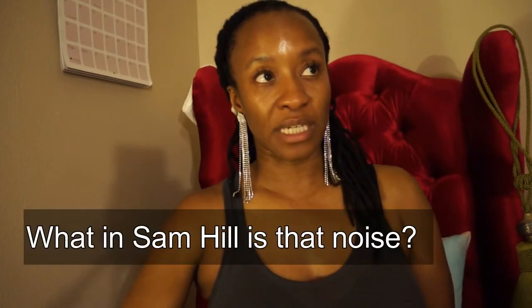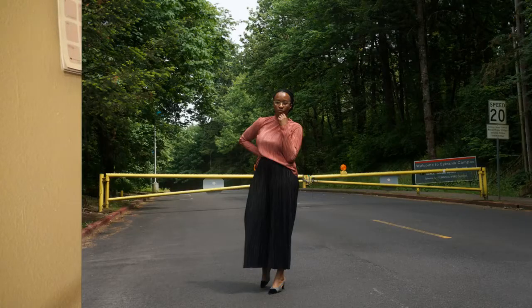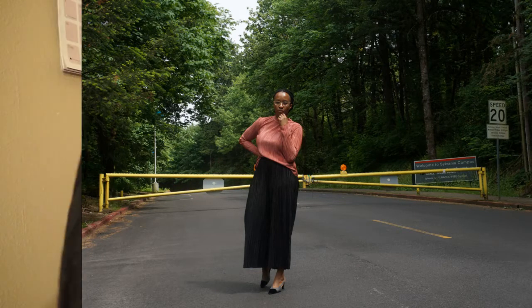And the second item I know I have talked about too, and I wear them all the time, and they are these pants from H&M, these pleated pants, really flowy. I wear these high-waisted, and they come up to about my ankle. I'll get in a little closer so you can see the pleated detail. So nice.